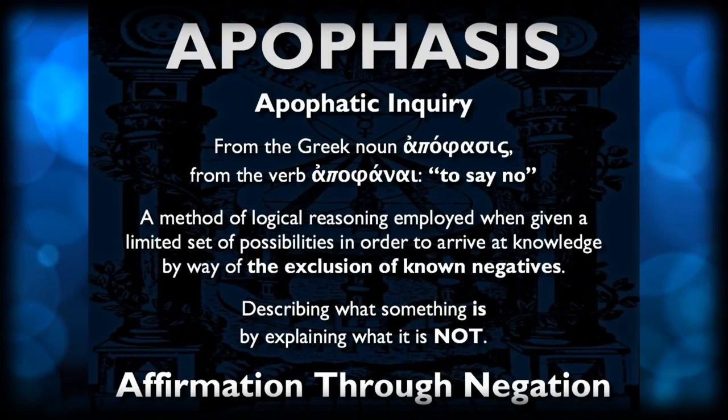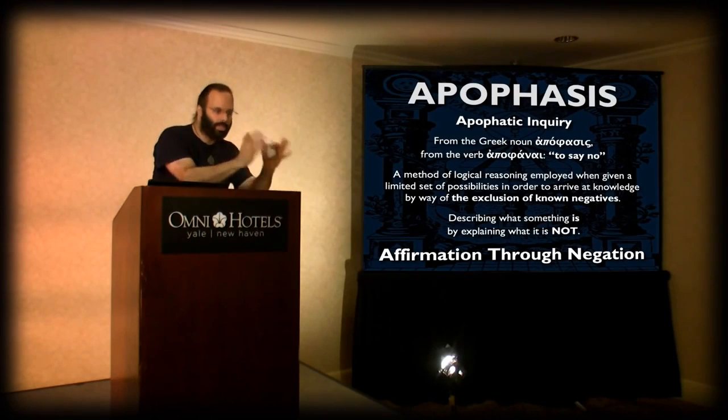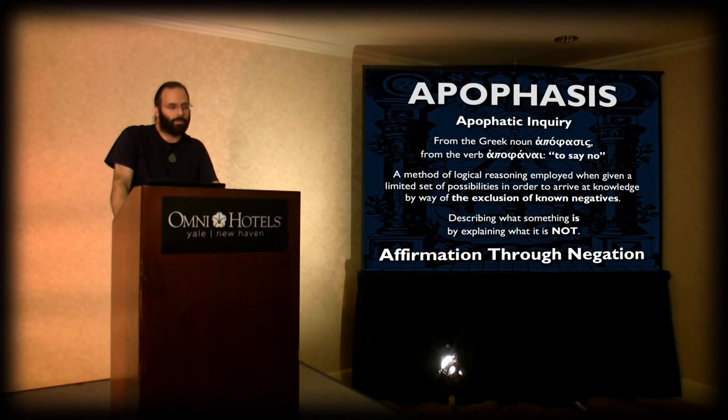It is a method of logical or deductive reasoning that is employed when you are given a limited set of possibilities, in order to arrive at knowledge by way of the exclusion of known negatives. You're setting the logical inconsistencies to the side and saying, this is not what this thing is. That's called apophasis. You are describing what something is by explaining what it is not. This is called affirmation through negation, another term for this truth discovery process.